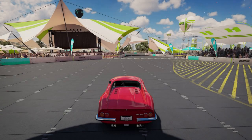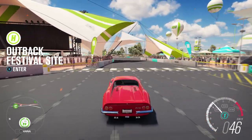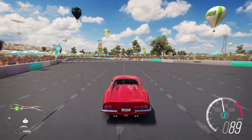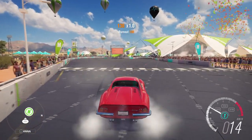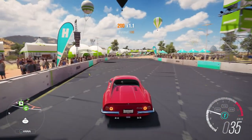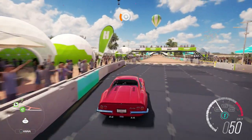It's gorgeous. Let's take this for a little quick spin. We'll just see how it handles out here. Oh, lads, it is beautiful. Ferrari Dino. Let's do a quick handbrake. Obviously, it's not the quickest car in the world, but it is beautiful. Look at this car. It's gorgeous. What's up, people? Thank you, thank you, thank you. I know I'm the best, right?